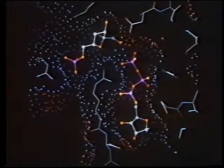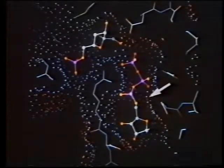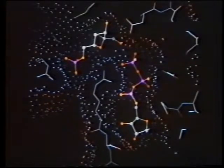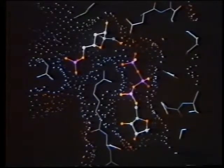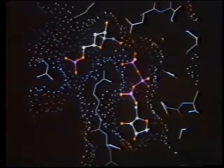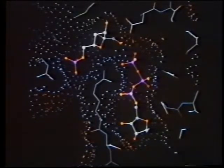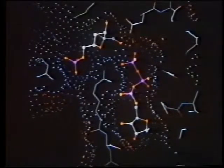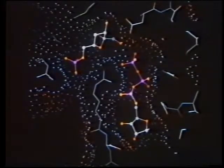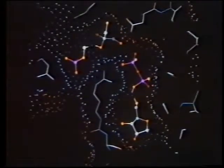This complementarity of substrates and enzyme can be seen in this view of the active site of PFK. The two substrates, fructose 6-phosphate and ATP, are shown as ball and spoke models. Red balls represent oxygen atoms, purple phosphorus, and white carbon. For the enzyme, a few amino acid side chains are shown in outline. But otherwise, only the surface atoms are shown as tiny coloured dots. Once again, red represents oxygen, the purple phosphorus, and the white carbons. Blue represents nitrogen, and green sulfur. Rocking the model brings different atoms in the substrate and the enzyme in and out of view.